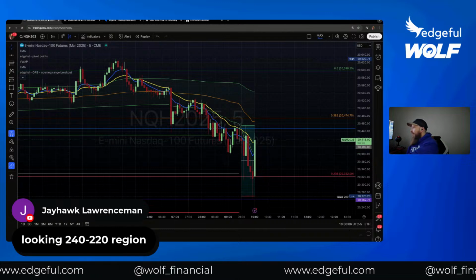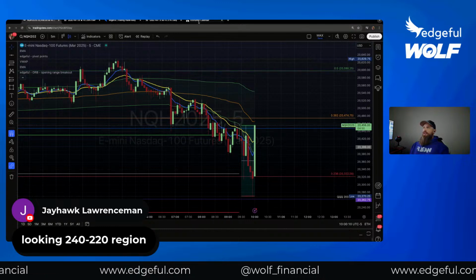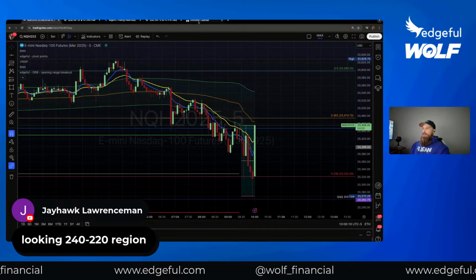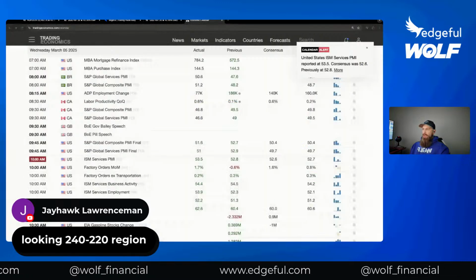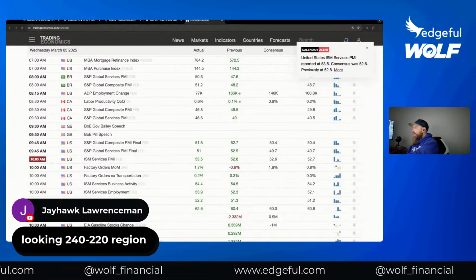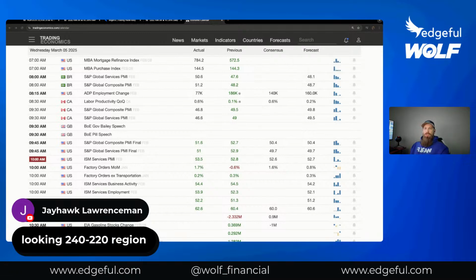Big rippy on the data here. All right, ISM, most of it came in a little bit higher, but pretty much in line. Pretty much in line on this data right now. Maybe no news is good news here.